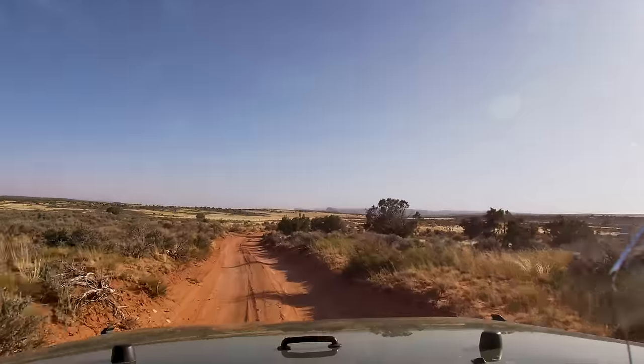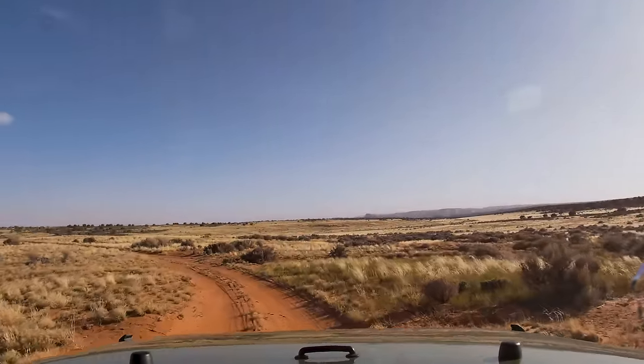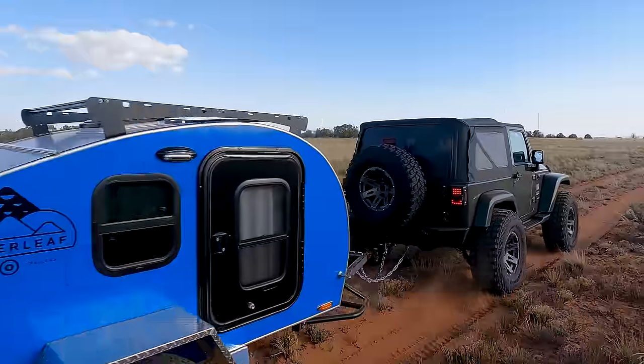There are a ton of different roads in this area, and after a few dead ends, wrong turns, and no camping signs, we found a fun road with a perfect spot.